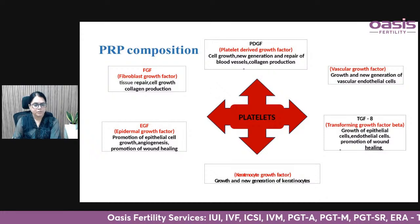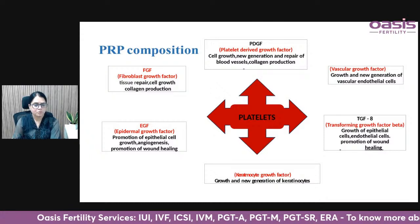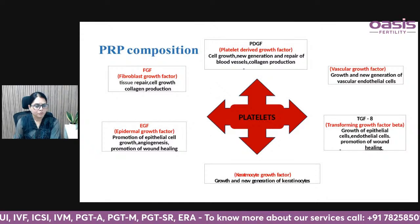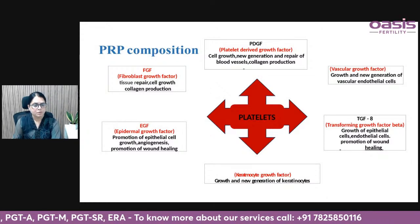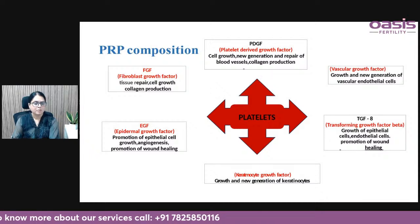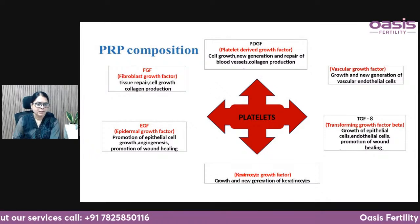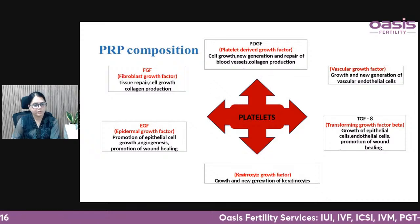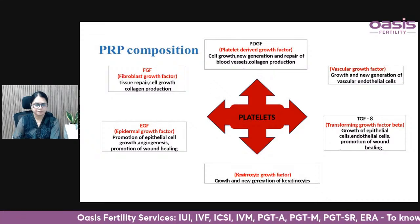Then keratinocyte growth factor, which helps for growth and regeneration of keratinocytes. Then epidermal growth factor, which causes promotion of epithelial cell growth, angiogenesis, and promotion of wound healing. Then fibroblast growth factor, which helps for tissue repair, cell growth and collagen production.